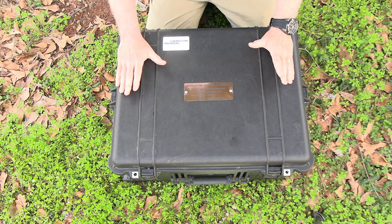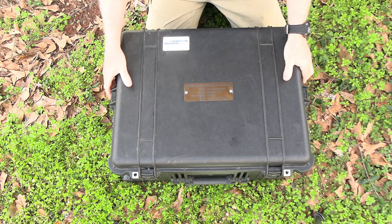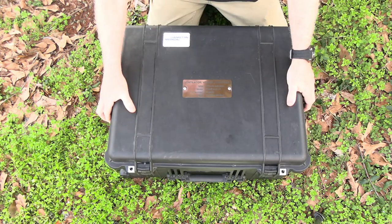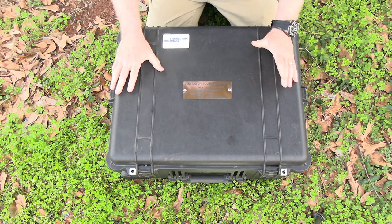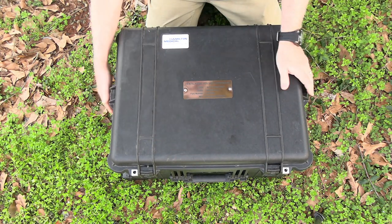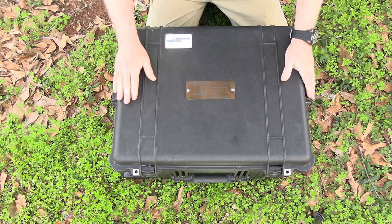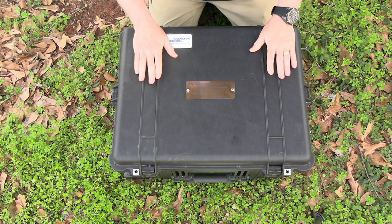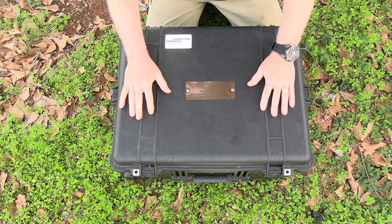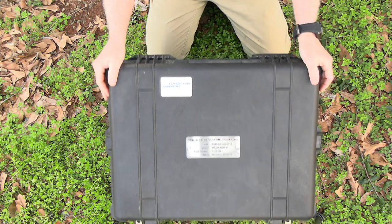Now, Pelican offers a number of different size cases. This is the model 1610. It's definitely a larger type case. I mean, you can see it is nice and large for a lot of gear. It's 25 inches in length, 20 inches across, and 12 inches deep. It's got handles, it's got grips, it's got four different points that lock down. This plastic or polymer is super impact resistant. You have ridges here that are reinforcing it. And you know, it's just a good solid case.